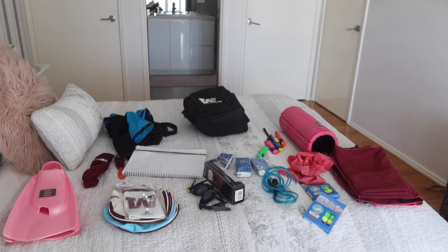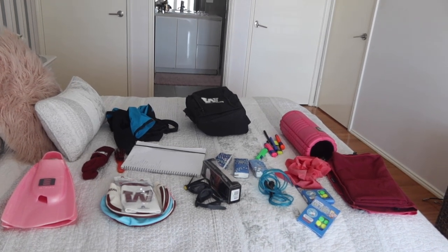Okay, so I've laid everything I need out on the bed. First, obviously, a bag. I use my Engine Maroon bag. I love the matchy-matchy. So first, two towels, but I'm taking three because they're thin and light for packing and they dry really fast.